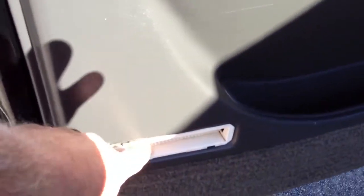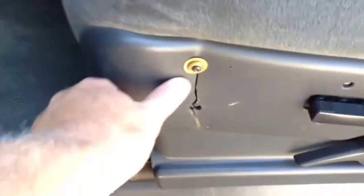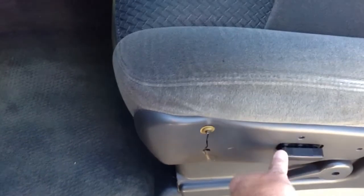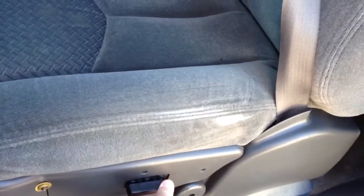I'm missing the red lens on this door, which is a Chevy. They like to fall out. Looks like the trim on this seat was broken. Let's make sure it works. Up, down, up, yep, down. That works. Seat works fine.